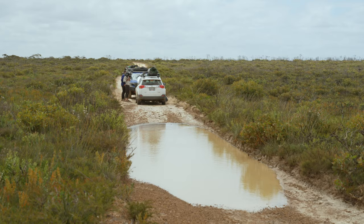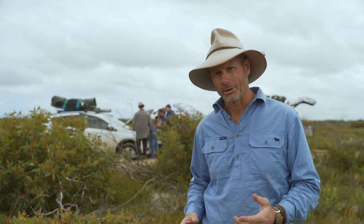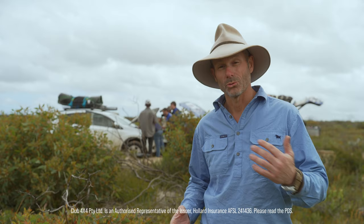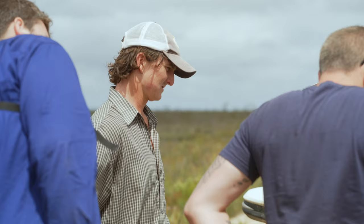So keep that in mind when you're travelling remote parts of Oz, to have recovery cover built in to your 4x4 insurance policy. Club 4x4 is one company that does it, probably the only company that does it that I'm aware of. You can get $1,500 worth of recovery cover, or you can even bump it up to $15,000 or $30,000 worth of recovery cover. So it's a lot of peace of mind, because this would be one seriously expensive extrication.